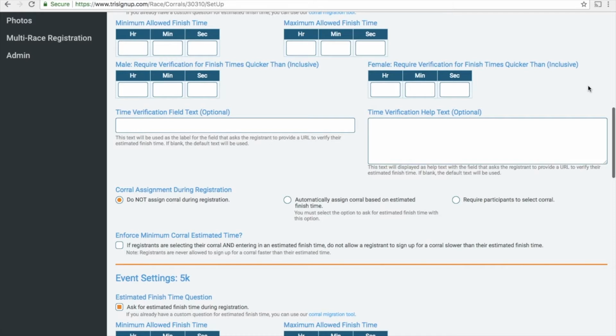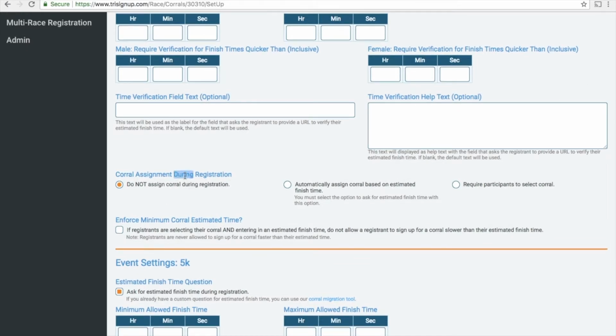And then, okay, how do I want to assign corrals during registration? Do not assign corrals. I'll do it later.